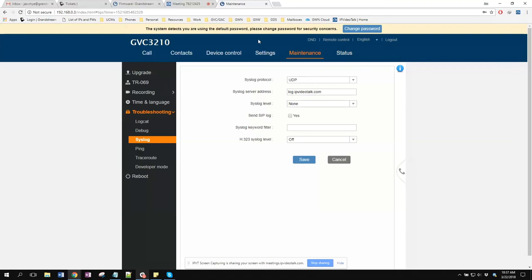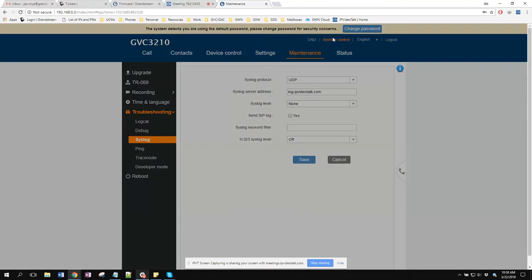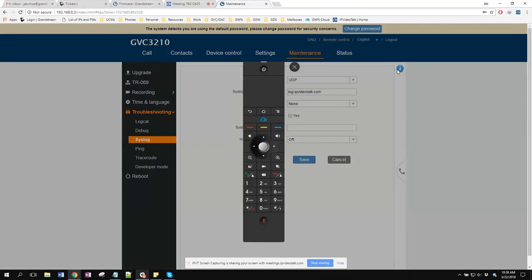Another great feature about GVC3210 is that it has a virtual remote control. So for people like me who always throw my remote around and cannot find it when I want to use it, this will be a great help to access the display screen on the TV.